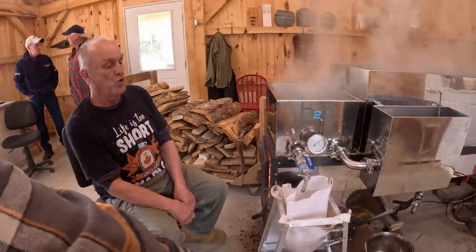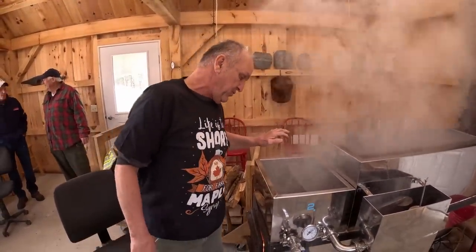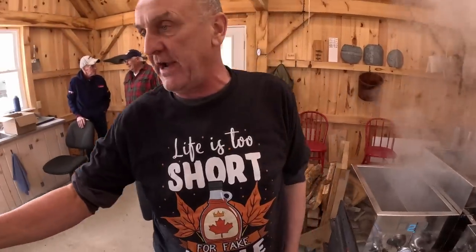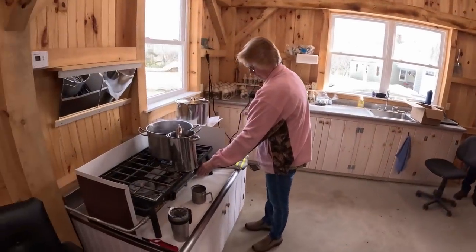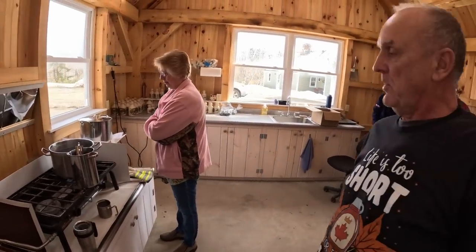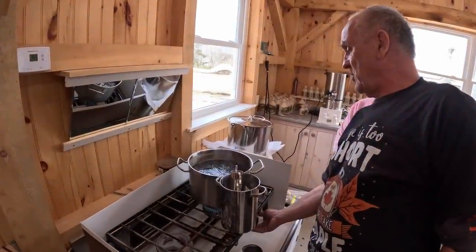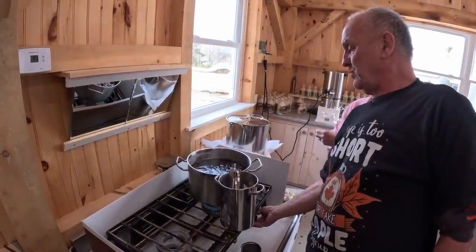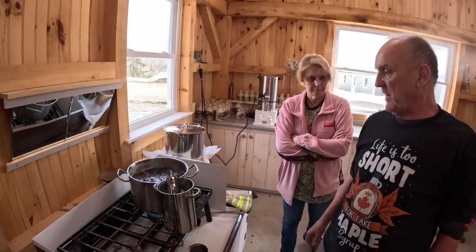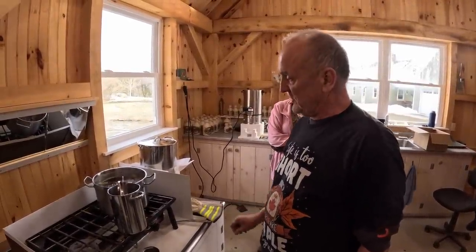So you're boiling it down into this. I boil it, and this is supposed to be the finished pan, but we have trouble getting it real close to finished, so we end up putting it over here on the small stove, where we can control it and boil it down to the finished syrup. Hopefully this one will be ready shortly. This will boil over when you turn around to look at something. And when you come back, it will be boiling over. And the closer it gets to syrup, the easier it is to boil.